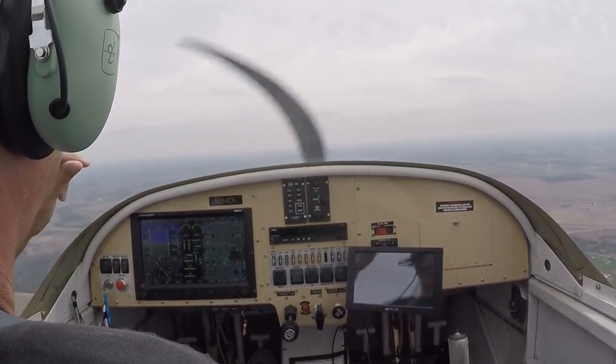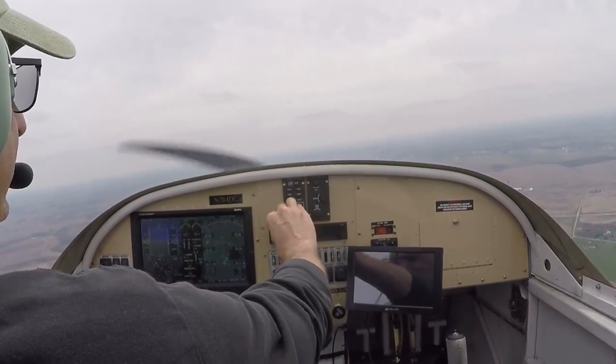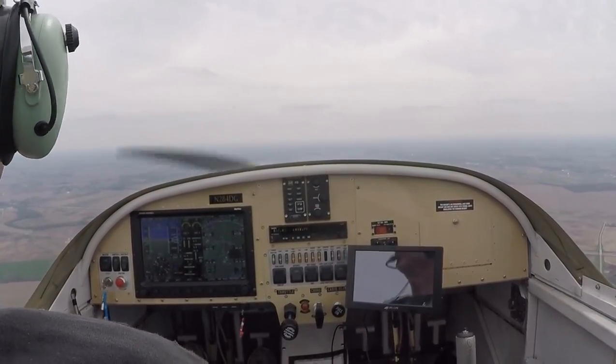Queen County Traffic, Warrior November 8 5 Whiskey, approaching runway 25. Go ahead and start listening to Bolton now. And what we'll want after Bolton Tower is Bolton Ground, so we'll dial that in so I don't have to fiddle around with it on the runway.